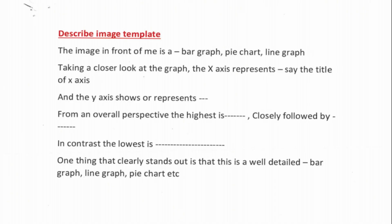So with describe image, I'm going to share the template that I use. The first thing I say is that the image in front of me is a graph, or a line graph, or a pie chart, or whatever it is. Then I say, taking a closer look at the image, I talk about the y and the x axis. Then I say, from an overall perspective, I dive inside the graph and I give the highest followed by the lowest value, and then finally I give a conclusion. So it's important to speak in a logical manner and ensure that you have an introduction, one introduction statement, 3 body sentences, and a conclusion.